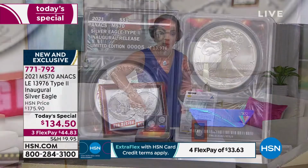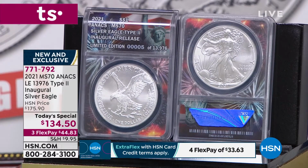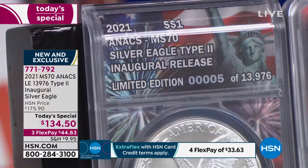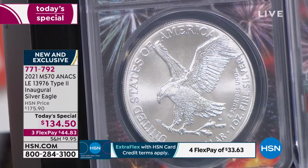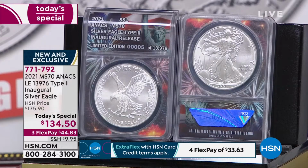And I'll show you too, pay attention. Each coin that we give you, not only do you have a certificate of authenticity that comes with it, but they're all fully encapsulated. That ensures and protects that the coin will stay in that perfect grade of that Mint State 70. And it has all the full color core that comes with it, the Statue of Liberty that you're looking at, the fireworks, the American flag. There's a reason why this is one of the biggest launches in Silver Eagle history.